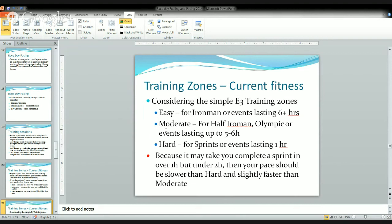Because in your case you're going to be doing a sprint, but it might take you more than an hour, but it's going to take you under 2 hours, then probably the intensity that you need to be racing at is going to be anywhere between moderate to hard.